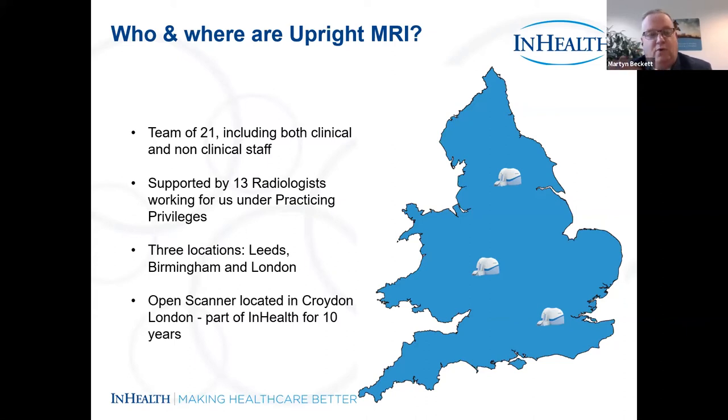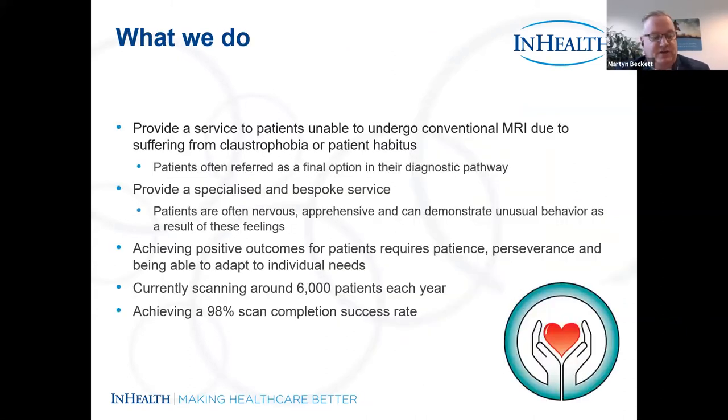Delivering patients for a number of people, whether it be NHS, private, medical, legal, as Dr. Aaron was talking about. So what do we use this unique service for? We provide a service to patients unable to undergo conventional MRI. And I think that's the ultimate point of what this technology is about, is you have patients who are often referred as a final choice.